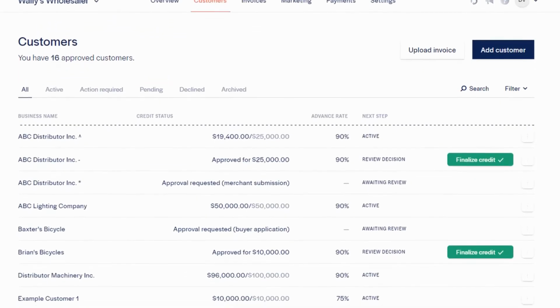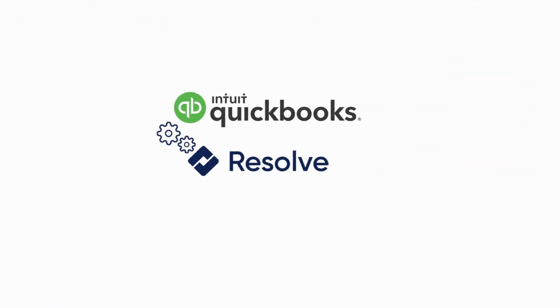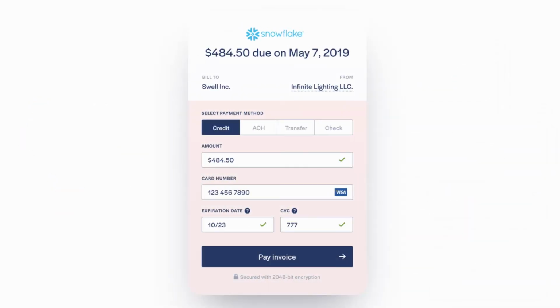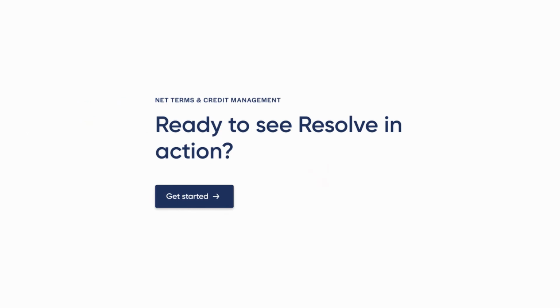This was a quick overview of the Resolve platform. There's more to show you, including our QuickBooks Online integration, our Magento checkout extension, and our simple payment processing portal for your customers. If you'd like to know more about Resolve, please sign up for a demo with our product specialists.